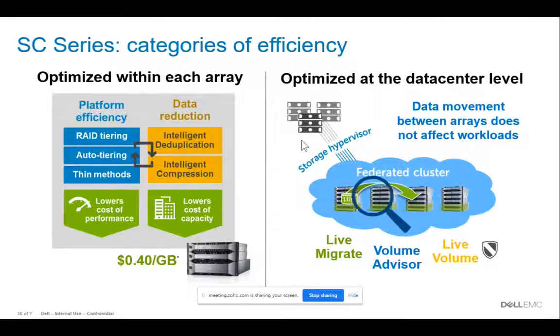Now, the different categories of efficiency that the Dell EMC AC series components provide: we're talking about platform data reduction. So things like deduplication and compression are all included on the storage system itself. There's also platform efficiency in terms of tiering.